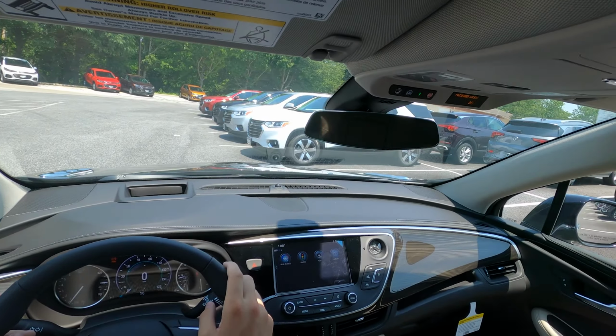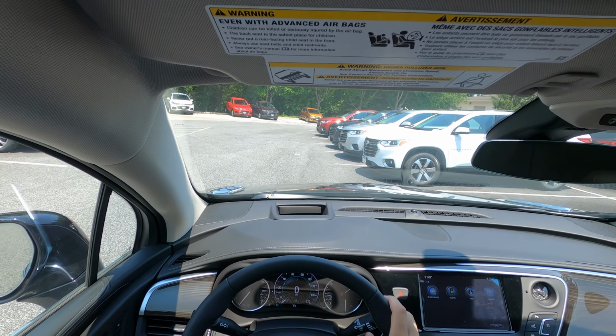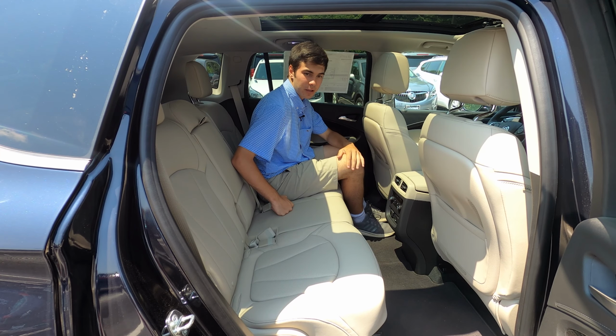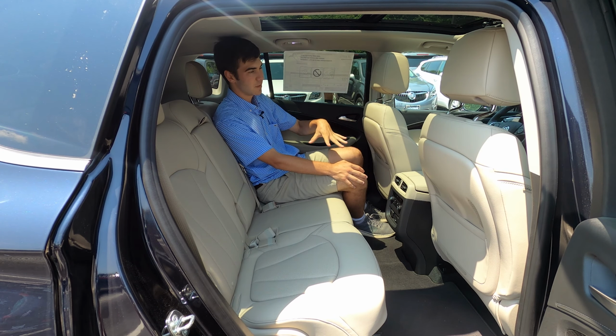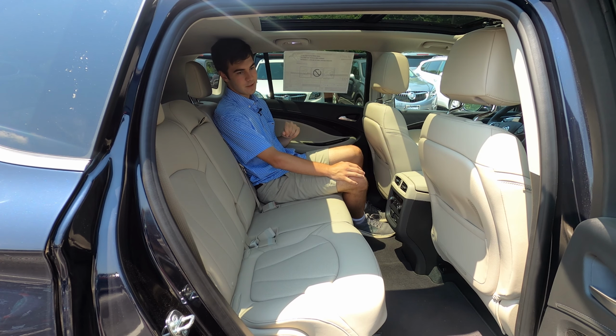Looking out, you have really good visibility. You are nice and high up, and then you just have nice thin A-pillars and thin pillars all around generally, which make visibility great. In the rear of the vehicle, first of all, you can really get an appreciation for this massive roof. Just this panoramic roof in this vehicle makes it feel so much bigger, more open. That is a really awesome feature to have.